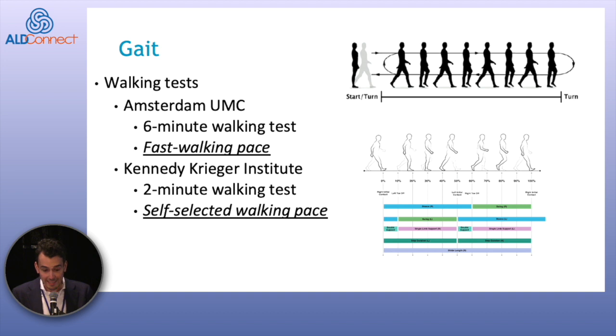Moving on to gait. Gait we collected in two different ways at our institutions. We started collecting gait in both ways now, but this is from the cross-sectional analysis. At the AMC, we let patients perform a 6-minute walking test, which is a fast walking pace test. And at the Kennedy Krieger, a 2-minute walking test was used, which is a self-selected walking pace test. So there's some difference there.